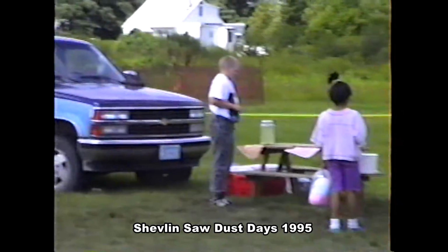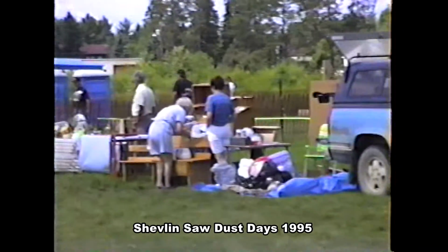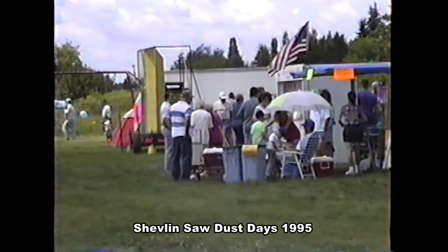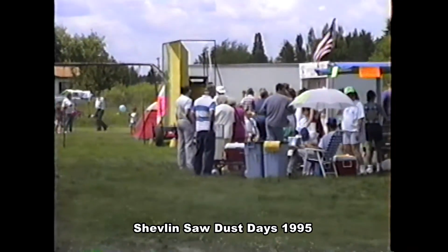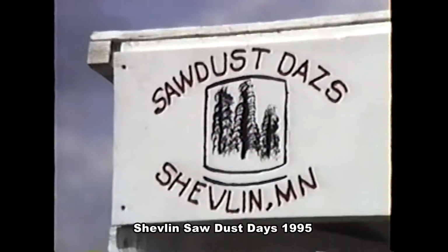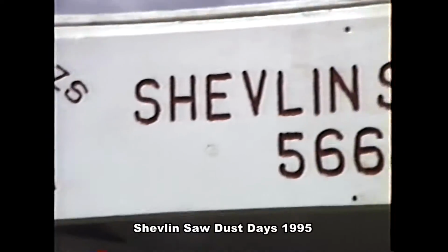Last night, so all these kids have got their displays set up, have to contend with some of the mud. They're trying to put sawdust down to keep things more comfortable. This is the Shevlin, Minnesota Sawdust Days, kind of a loggers convention.